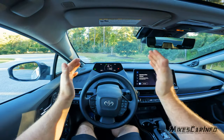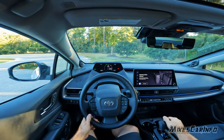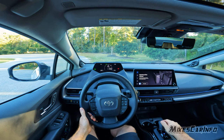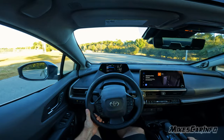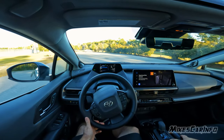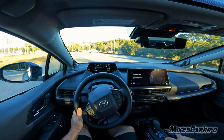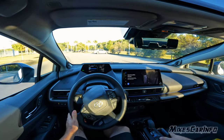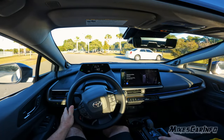Okay, so I'm trying to position this camera so you can hopefully see the screen up here. It's partially blocked by my view. Drive modes: it has sport, custom, normal, and eco. Normal is on the weak side, I guess, because it's a Prius, so they're going for the fuel economy and stuff.